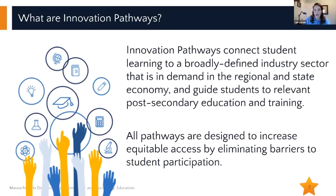Participation in this kind of pathway really contextualizes student learning. It engages students in their high school experience and can lead students to opportunities for meaningful careers in relevant industry sectors once they finish high school and then into post-secondary education or training.